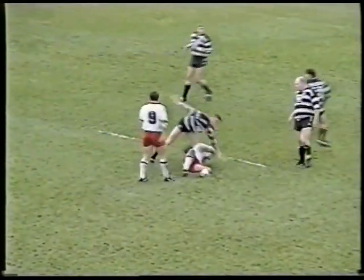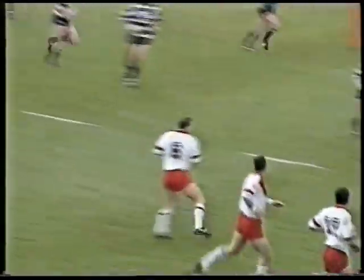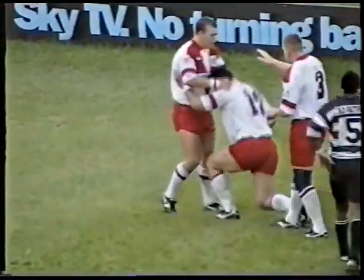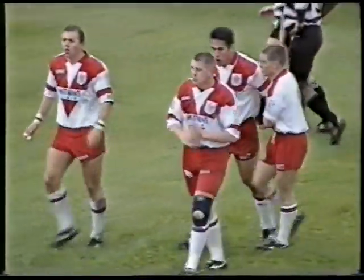Hull have to get back. Saints now on the attack. Cunningham at dummy half. He moves it right. Golding. Hammond. Out there. Loughlin. Looking for support. Perolini's there. And Perolini's in. That's a good try there. And put that down to Paul Loughlin there.